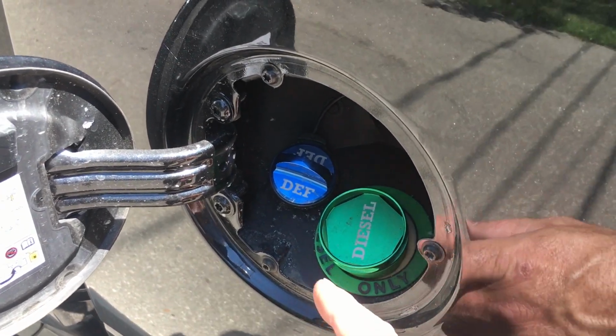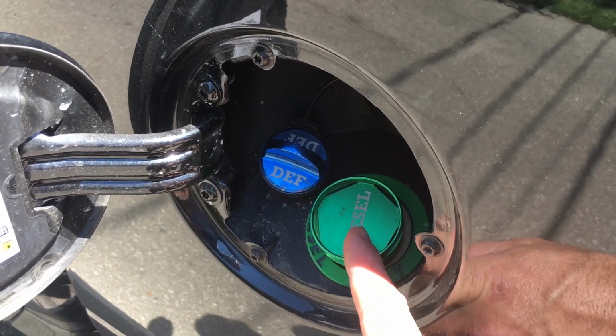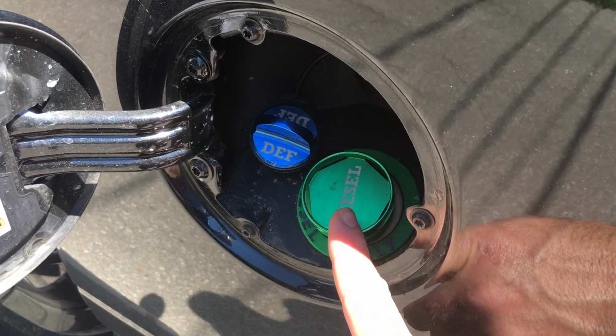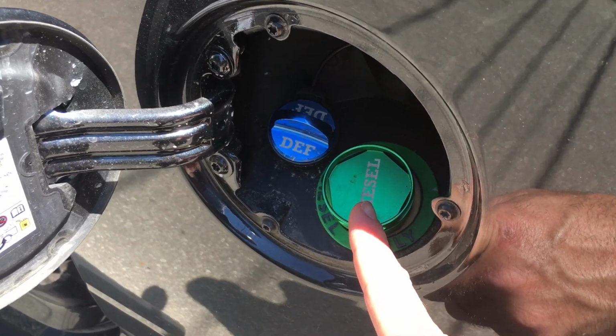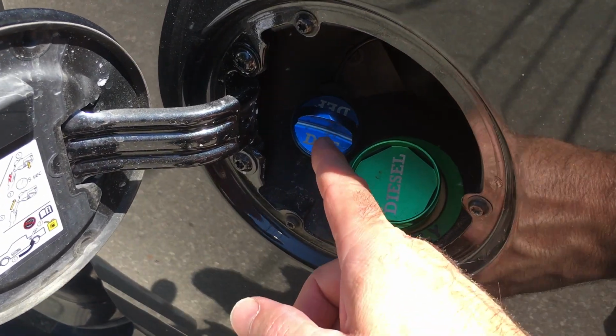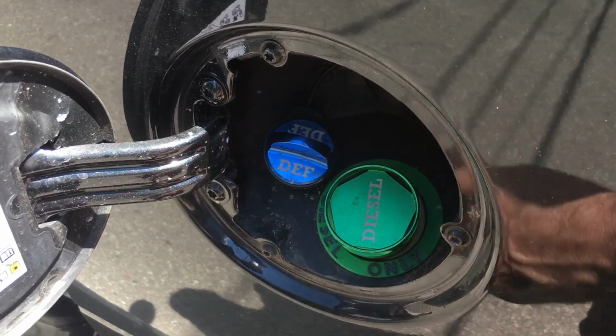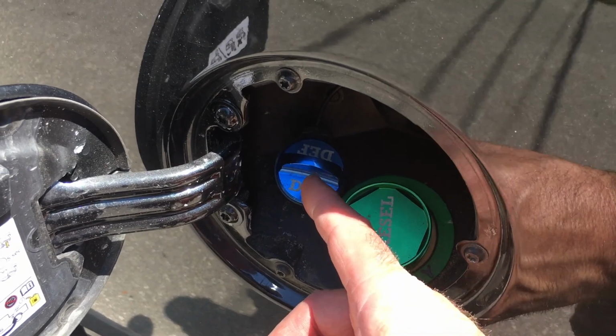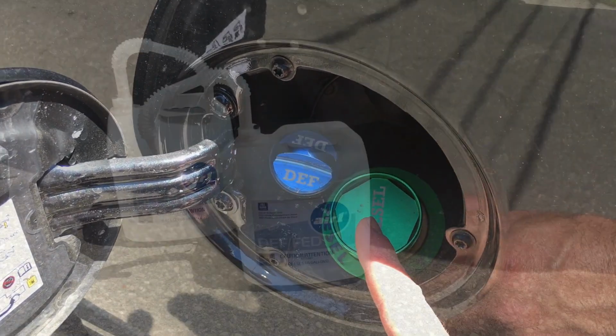Just a little word of caution when you're replacing your own fluids in this vehicle or any diesel. Do not let anything but diesel fuel enter the diesel compartment. If DEF gets in here, it's not a good thing. It's very nasty. As well, never get diesel in your DEF system. Very, very bad, very, very expensive. So be very careful when you're adding fluids to either component.